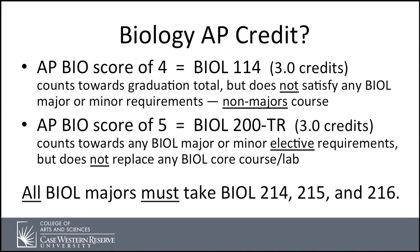We'll give you credit towards your major, but to make sure that all of our majors are socialized in the same way in the core curriculum, everybody has to take the 3 core courses. And this is especially true since in a recent redesign of the curriculum, there is a much tighter integration between the courses. They introduce common problems that are dealt with at each of the levels in the core courses throughout.